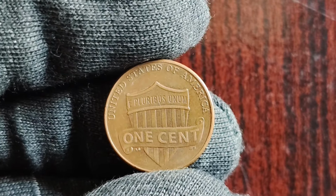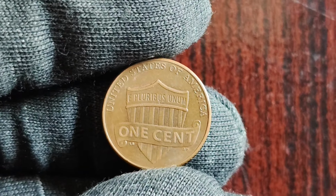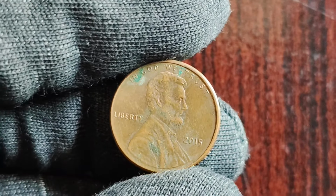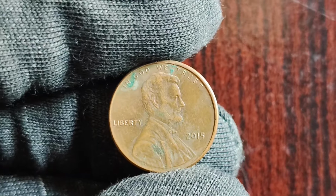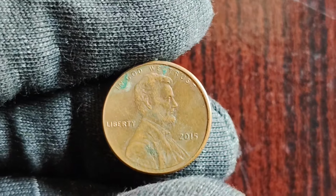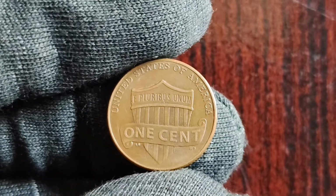If you believe you have a valuable 2015 penny, consider getting it graded by a professional service. A certified grading can make all the difference if you're planning to sell. Some collectors might even pay for the grading fee themselves if they're confident your coin is of high quality. However, keep in mind that finding a 2015 penny in MS70 condition is incredibly rare, and even an MS68 or MS69 coin can fetch a good amount.